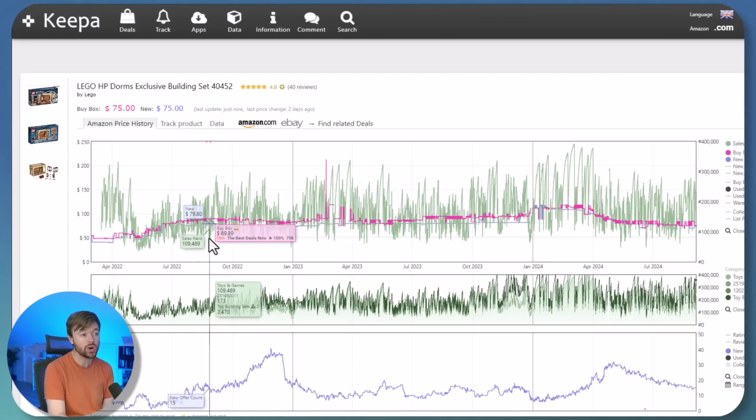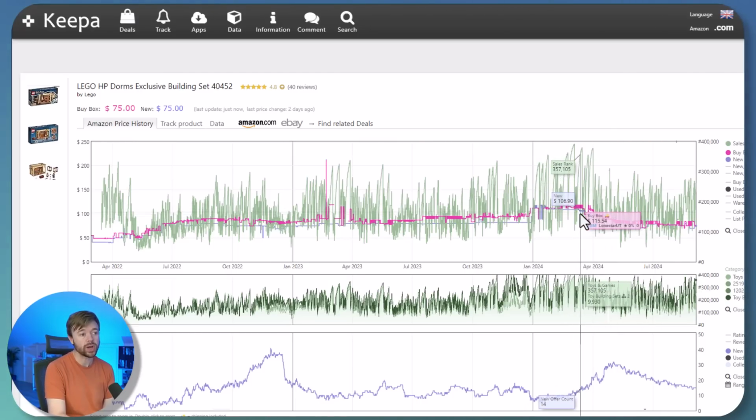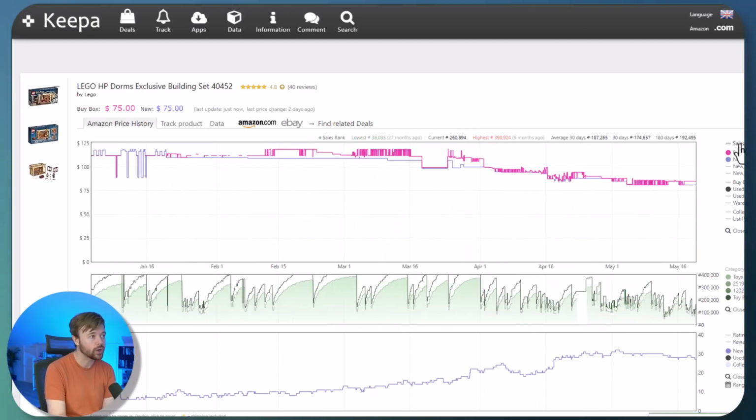So it's actually lower now, but we did have a peak this year in the early 2024 months. This set was selling for 120 bucks. You can see it right here if I zoom in. I take away all the noise with the green line here. We can see $118 right here at the buy box in early 2024.